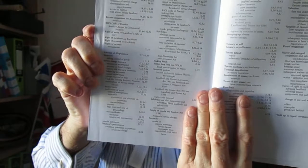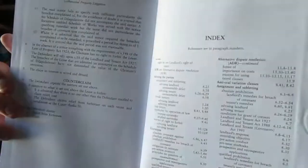Now, looking at the back, there is a CD-ROM, which you can see at the back there. Now, just go at the back, you can see the actual index by paragraph numbering. It's quite a detailed index, which is useful because there's a lot that needs to be covered. You can see the index starting there. And there are a lot of appendices, very helpful, 34 of them, which is one of the reasons why you've got the CD-ROM, of course, because that will give you a lot of precedents.